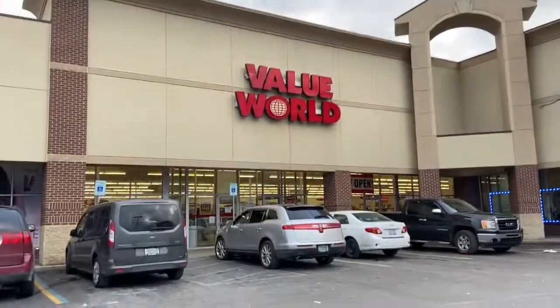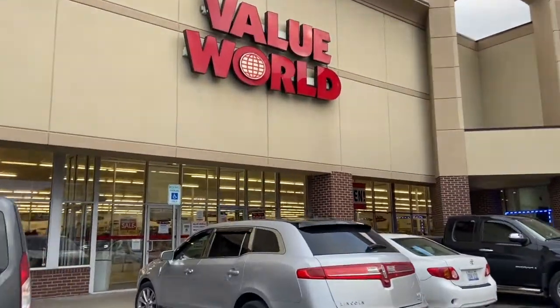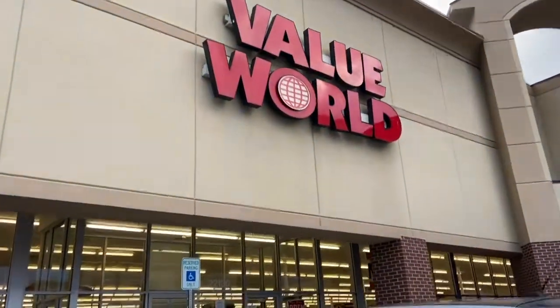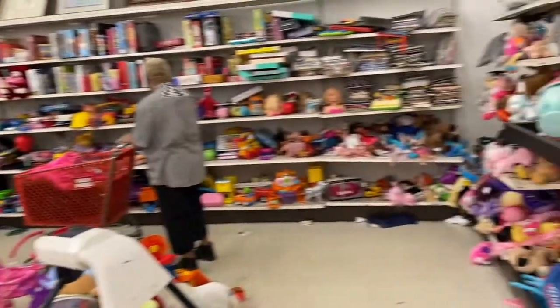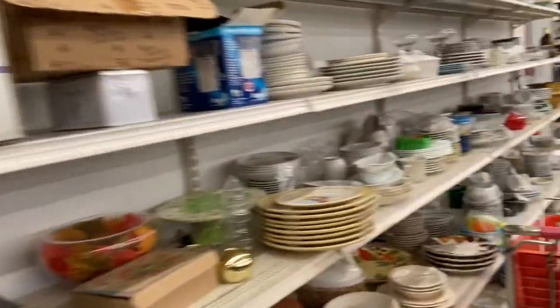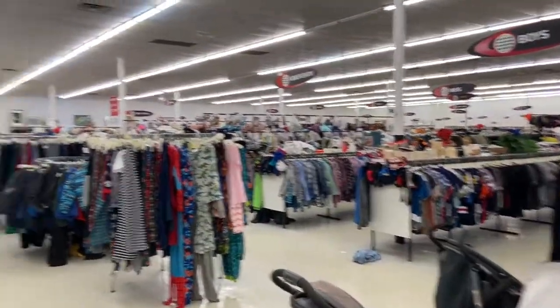All right, we're going into our next thrift store. It's 50% off day here, so I imagine it's gonna be a little bit crowded. Absolutely insane in here, super crowded, very disorganized. Haven't found anything worth anything so far. Everything's jacked up in price, even though it is half price day. So we're gonna see what we can find in this.